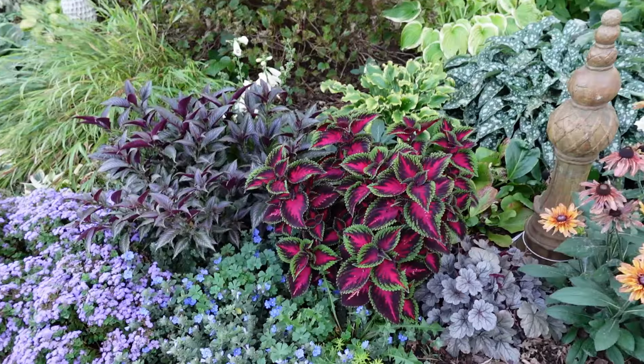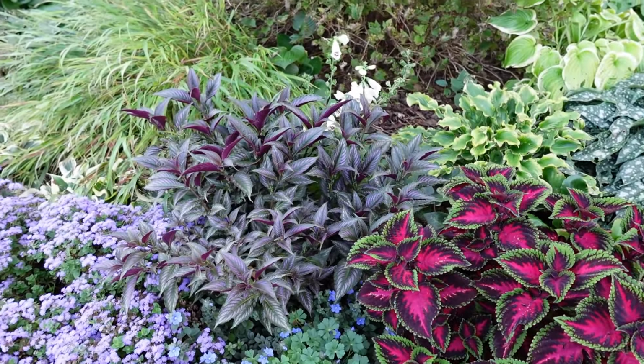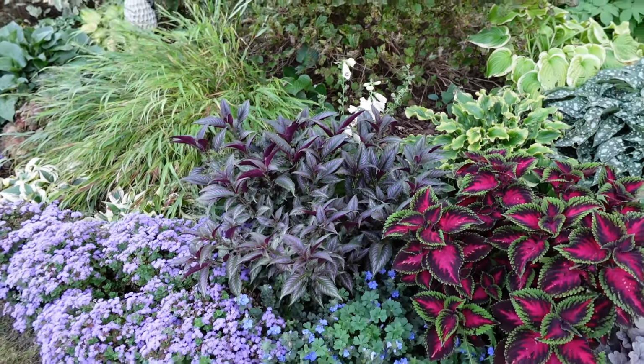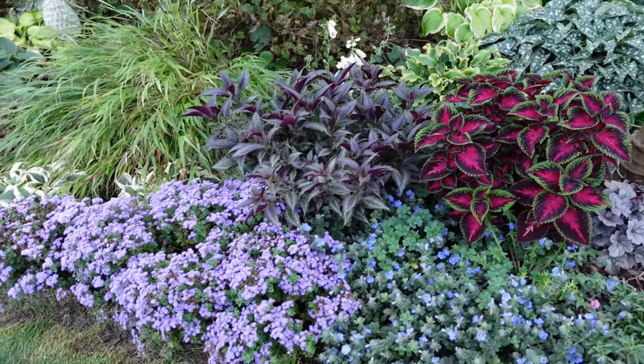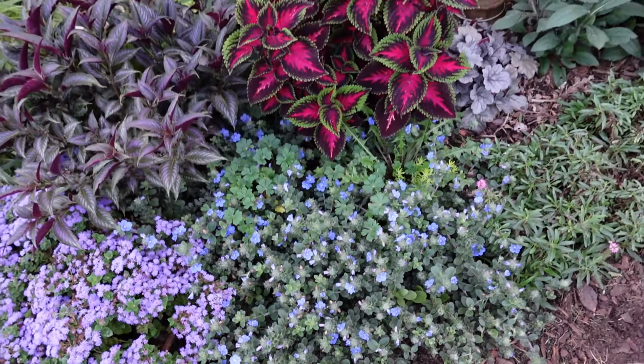This Torchlight coleus is just absolutely beautiful. I'll want to repeat that. Really enjoying the Persian shield here in the landscape too, especially with the other blue. We've got the blue ageratum and the blue evolvulus, dwarf morning glory down there.